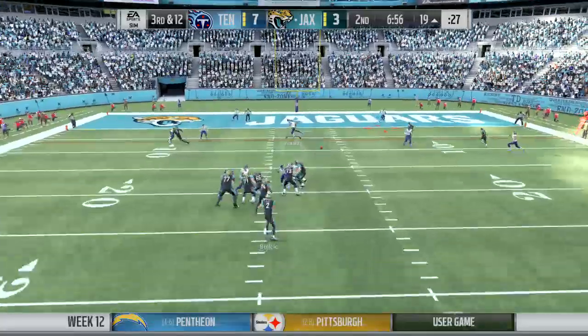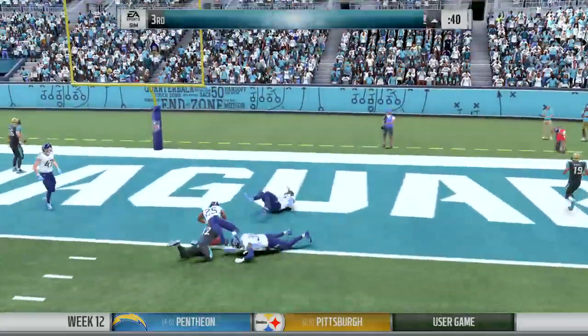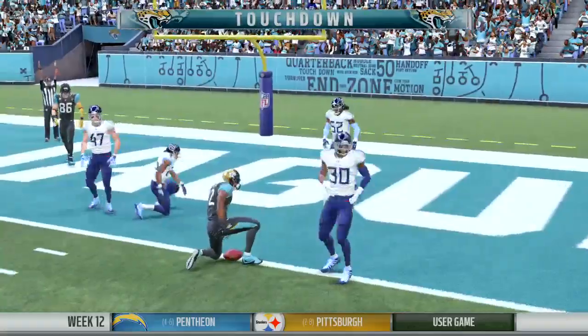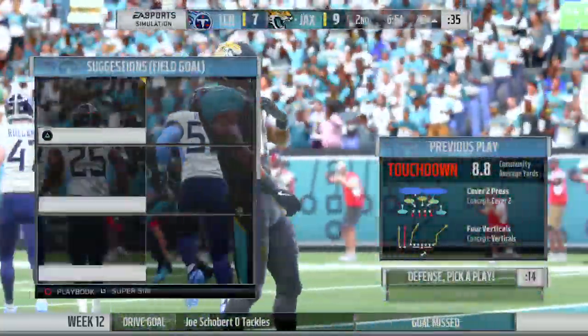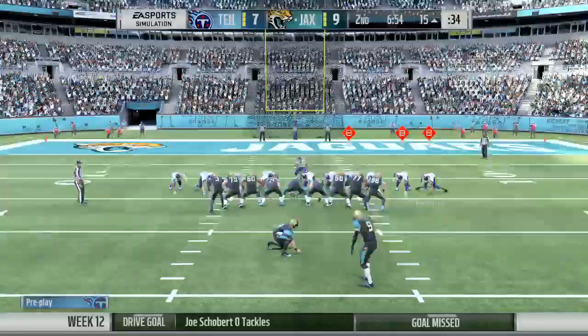Here we go now. On 3rd down, he'll drop to throw. And he takes it in. Touchdown, Jacksonville. In for the score. And the Jags are able to cash in for 6.